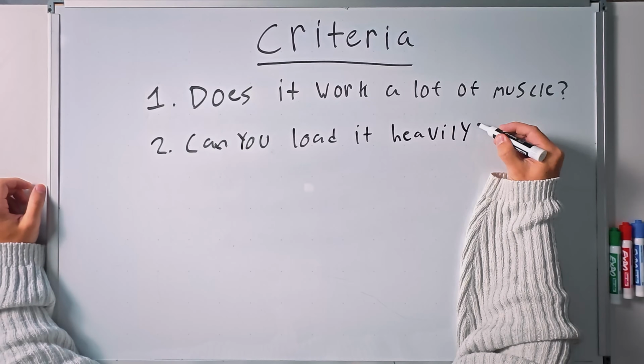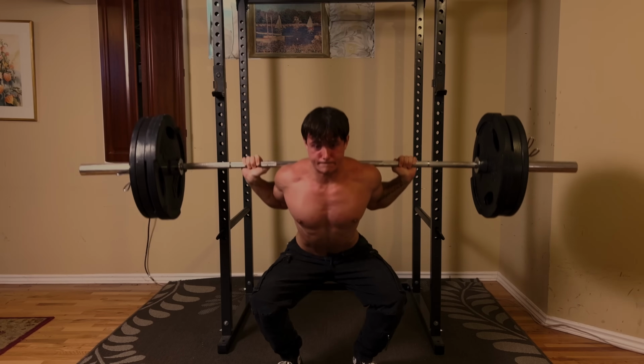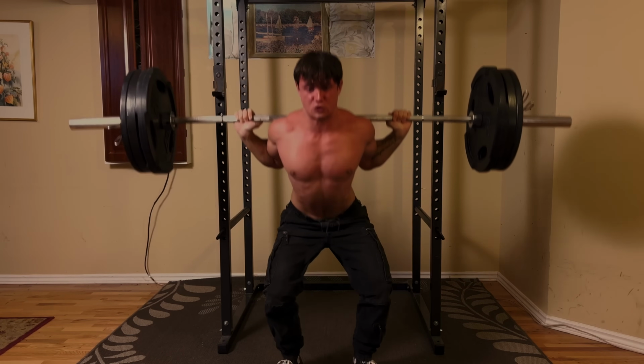The second criteria is, can you load it heavily? The reason why it's important to choose exercises that you can load heavily is because tension is the primary driver of muscle growth. And in order to place tension on your muscles, you need to lift relatively heavy weights. And so you want to pick exercises that are actually conducive to you lifting heavy.